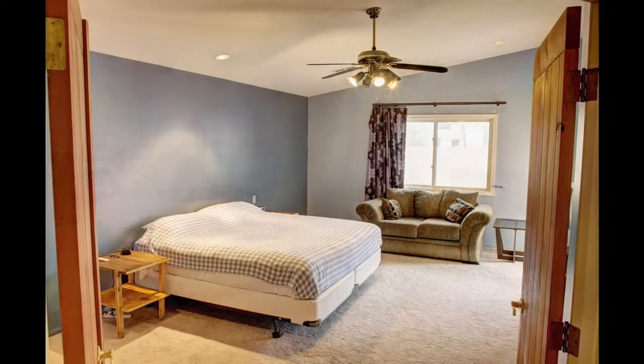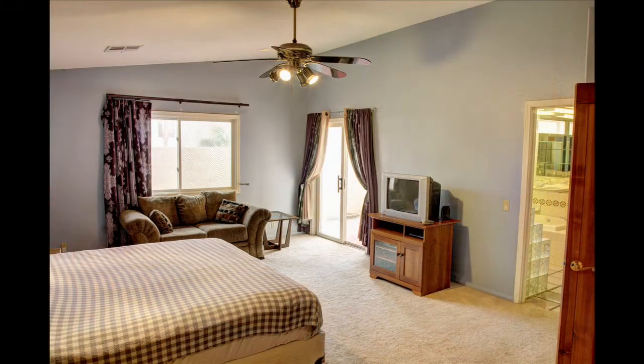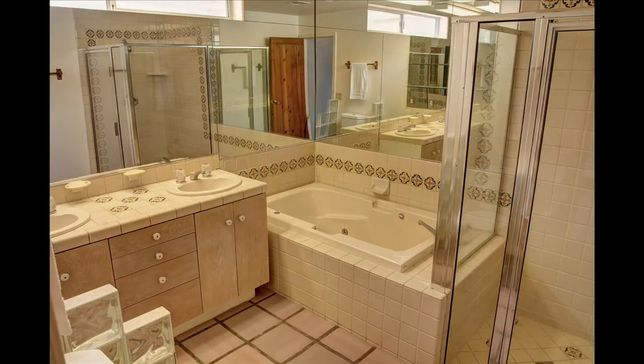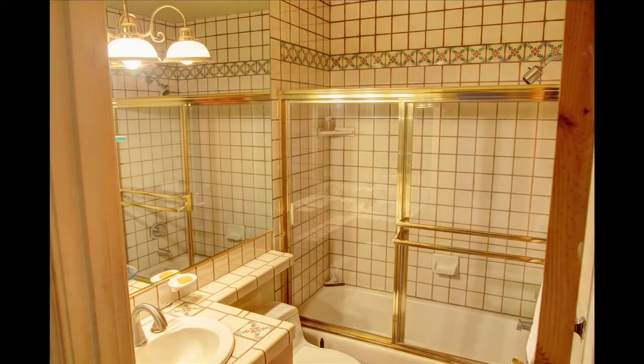The master suite has high slope ceilings, recessed lighting, a walk-in closet, and sliders that open to the side patio. The master bath features dual vanities, tub, and an easy access step-in shower. The comfortable second and third bedrooms have tile floors, ceiling fans, and plenty of extra storage.